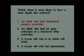Most patients with abdominal surgery will need to start on a clear liquid diet and progress because peristalsis has stopped during their surgery. Answer number 2, the patient has probably not had loss of peristalsis, so after a few sips of clear liquids, they'll move right on up, so they don't need to be on a prolonged clear liquid diet. Number 3 and 4, both of these patients, the sickle cell and pneumonia patient, need fluids, but they don't have to be clear liquids.